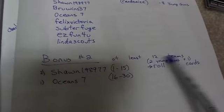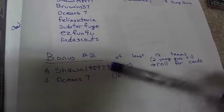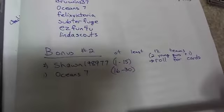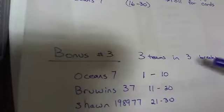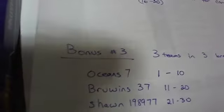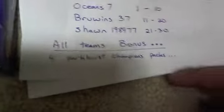Bonus 2. At least 12 teams in the 3 breaks. So we have Sean and Oceans. And then bonus number 3, won 3 teams in all 3 breaks. So there's 3 people going to be vying for the Young Guns for that one.